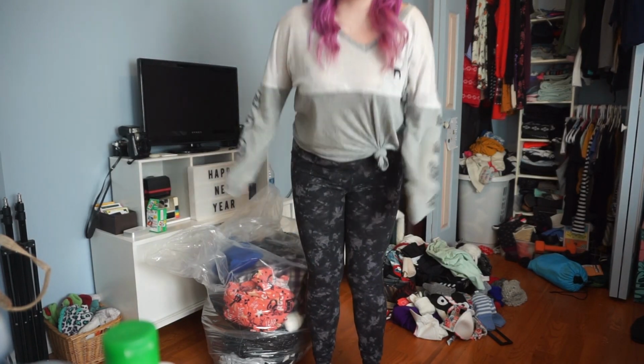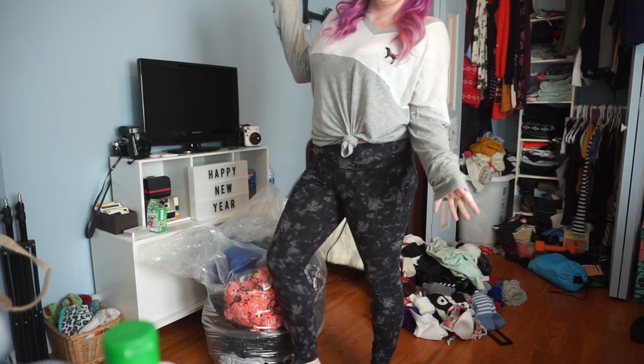However, I'll do like a full overview. I feel like you couldn't really see the whole thing. Literally, as I just said, I'm working on cleaning my closet, so sorry about the mess, but this is today's outfit. The pink shirt is a little bit big, so I just have it tied at the waist just so it's not like super baggy.